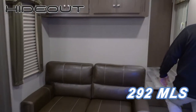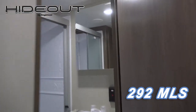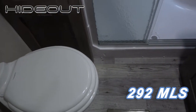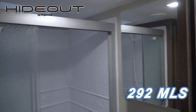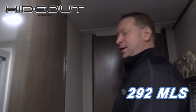Let's step up into the bedroom and bathroom area. If you look at our bathrooms, one thing that we do at Hideout, we have porcelain toilets versus plastic, so no stink and no stain. Looking in our shower area, nice sit down area, nice big shower with glass doors. Bathrooms have enough room in a Hideout and are very convenient.